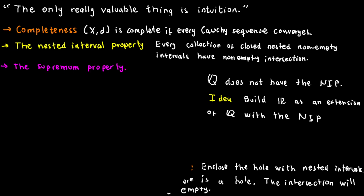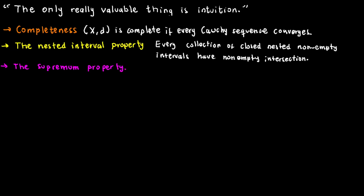The final method for identifying a hole once again draws on the order structure of the space. The fundamental concept involves considering a set A of all elements strictly smaller than the point we want to examine, along with the set of upper bounds of A. To illustrate, let's examine what happens when we test the number 1.